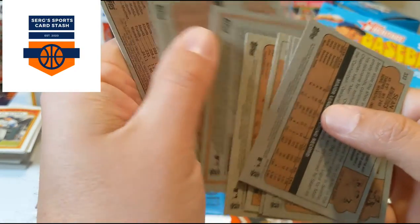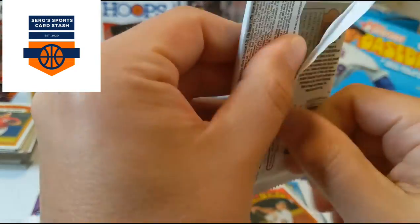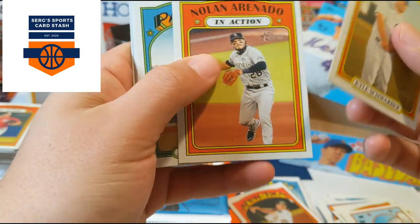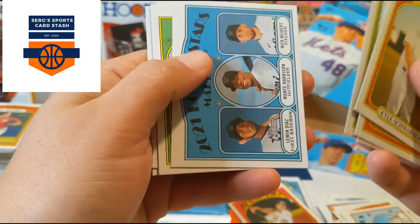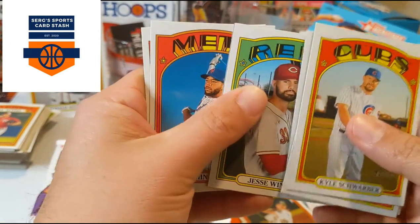Keep going through and moving on. All right. Not quite halfway through the box, but we're plugging along here. We got Kyle Schwarber, Nolan Arenado, Jon Duplantier, Cole Calhoun, rookies of the Marlins, Lewin Diaz, Monte Harrison, Nick Heath. We got Jesse Winker.